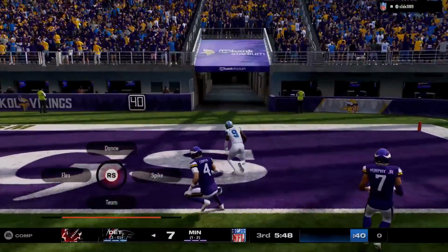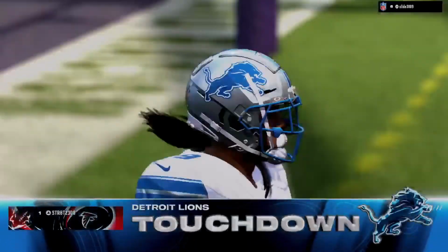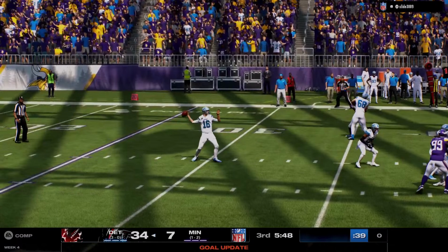He's got it deep downfield. And he's going to take this in. Touchdown, Detroit. The Lions grow the lead coming out of halftime.